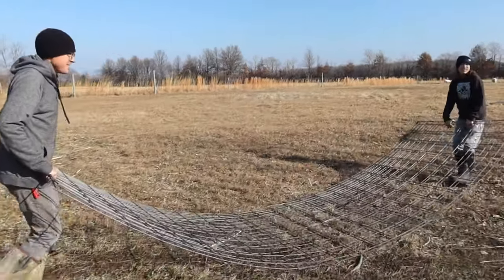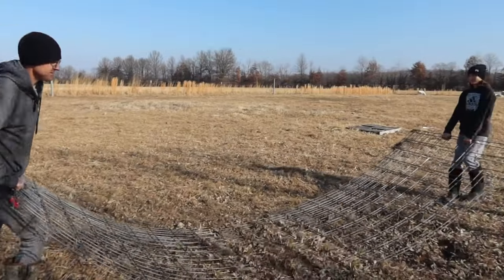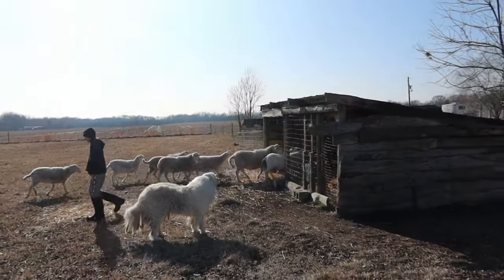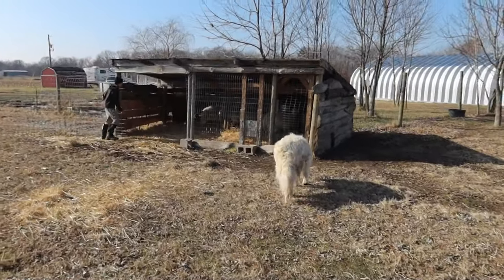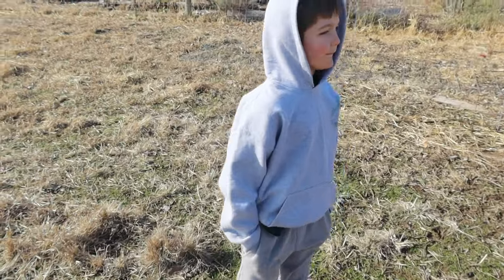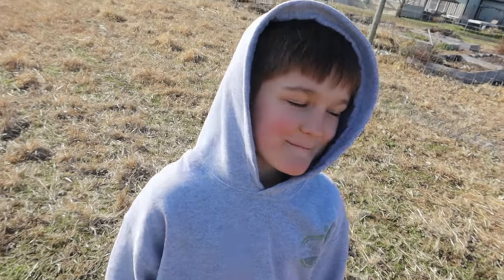Do you think this is going to go really smooth? It always does. Six years in a row now we've done this, and there's always a little hiccup, but it always works out. Last year, when we tried this, our dad got bulldozed by one of the sheep. Uh-oh, you think that's going to happen today? Maybe. We shall see.